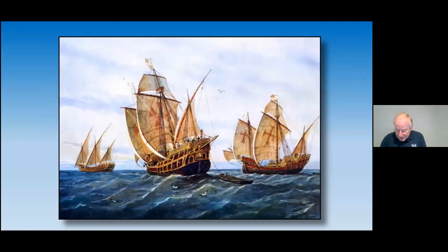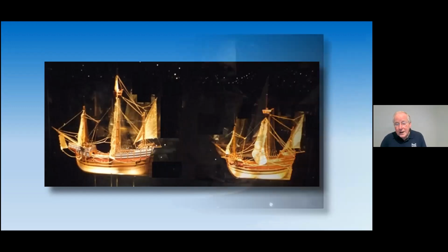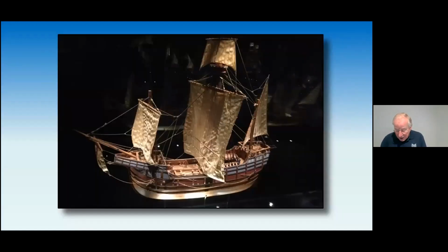We surely have the results of evolution here. A stern-hung rudder, a much more involved suit of sails, multiple decks. Most 19th century sailors would have felt pretty much at home in this 15th century ship. We're looking here at the Santa Maria, called La Gallega as she was built in Galicia in the northwest corner of Spain.